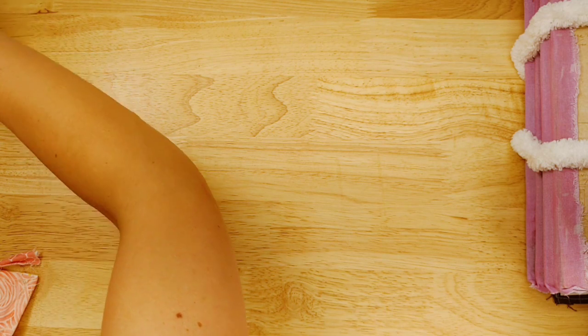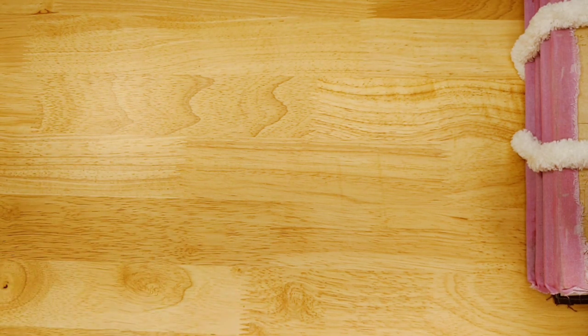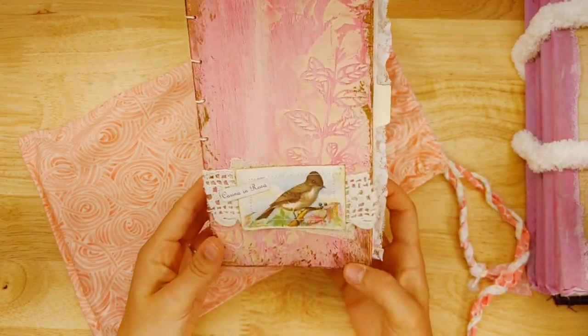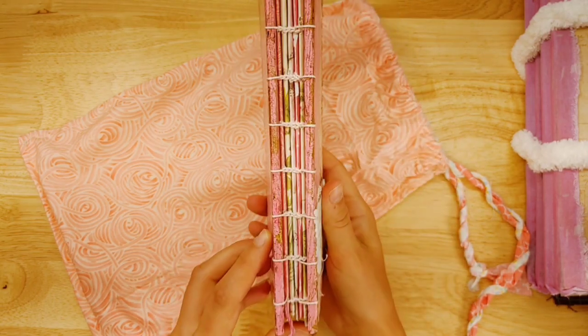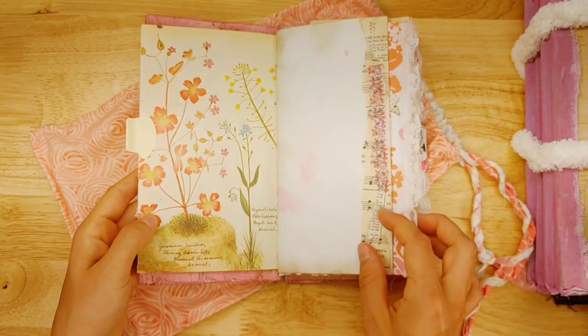Let me see. Who sent these? Well, I don't even remember. Okay. We'll get to this. Hold on. Here's a little bag. Oh, how pretty. Look at that, it's hand painted. Look at the little bird in the binding. I'm in love. Who's this from?